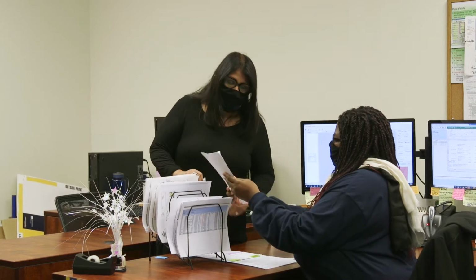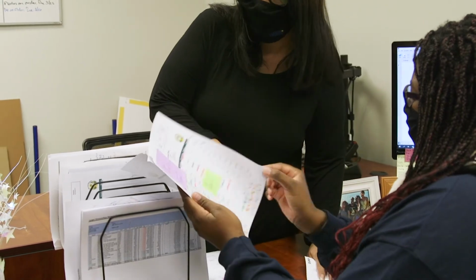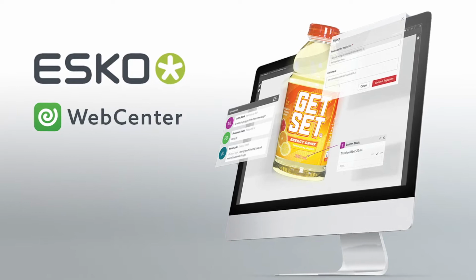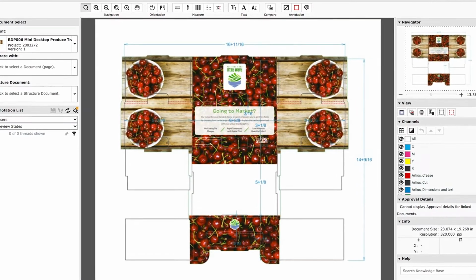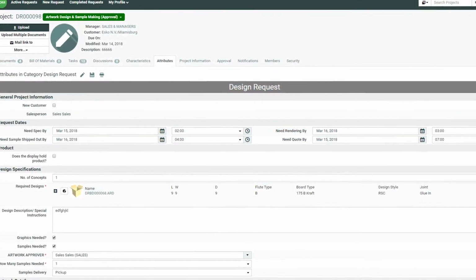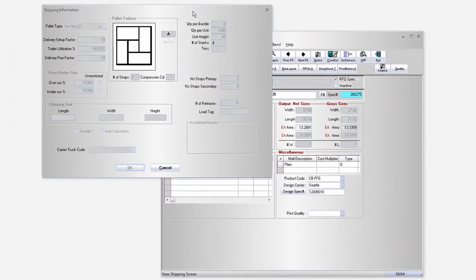Once a project is defined, your sales representative communicates with our client services team to begin tracking your project. We leverage Web Center, a software specifically designed by ESCO to manage packaging product life cycles from start to finish. Once a Web Center is started, your project then flows through our award-winning design department before a product spec and quote can be created by our estimating team.